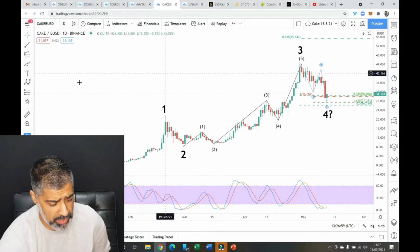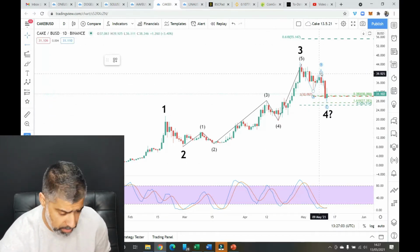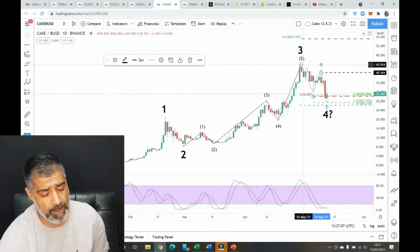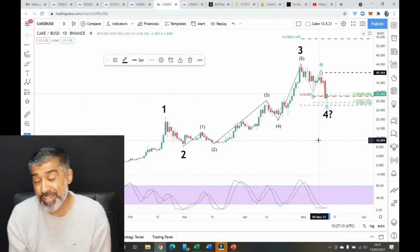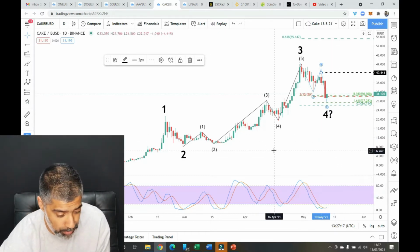So we've got the question mark because we really need this to get confidence that the wave 4 low has been made. There's a high to be taken out, and then ultimately this high to be taken out, and that will be the final confirmation of a wave 4 low. But now you're looking for entry points. You can enter on a 1 bar high. You can go into a smaller time frame.